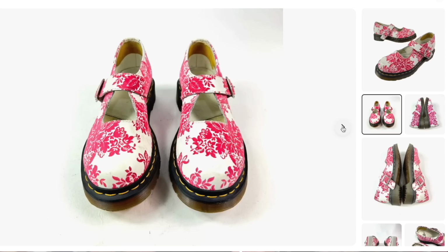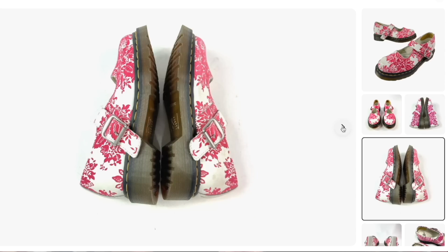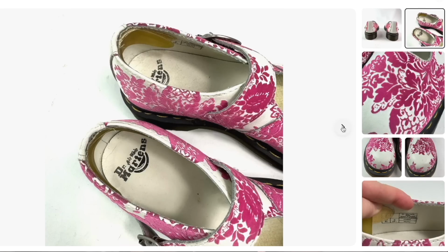Another pair of Doc Martens. This one was pretty unique. It had a little floral design on it. It's kind of like a velvety feeling texture to it. Again, Doc Marten brand, doing really, really well on eBay right now. I paid $10 for this pair at a Goodwill, and they sold for us on eBay for $80.